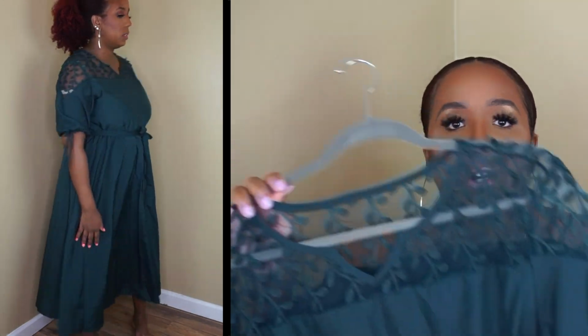So the first thing we're gonna talk about is this green dress. I love the length of this dress. I love the fit of this dress. I love the material. There's nothing bad I can say about this dress. It's super cute. It's flirty.